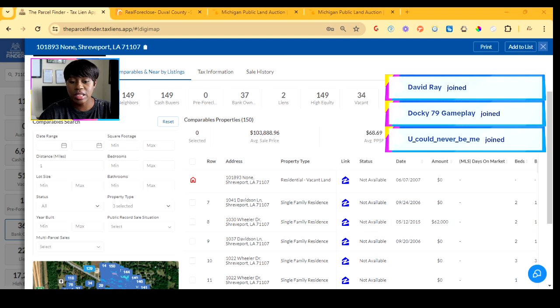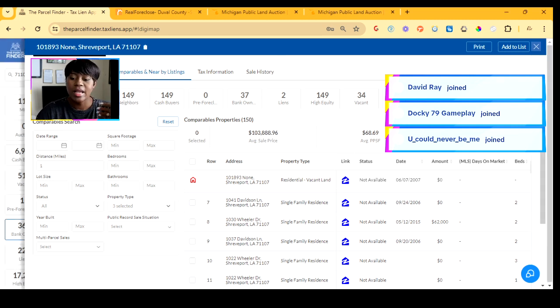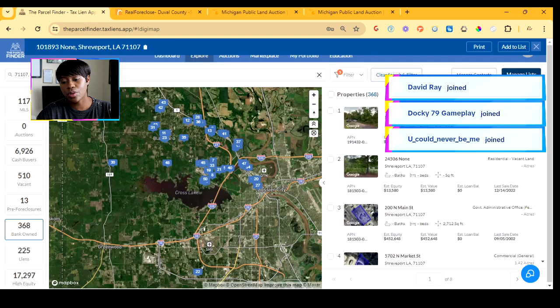So yeah, you can actually save this, you can copy, paste it, you can put it to a list, you can create an address book. You can skip trace the owner's name. In this particular case, we wouldn't have to skip trace the owner's name because this is a bank-owned property, so it is owned by a bank.